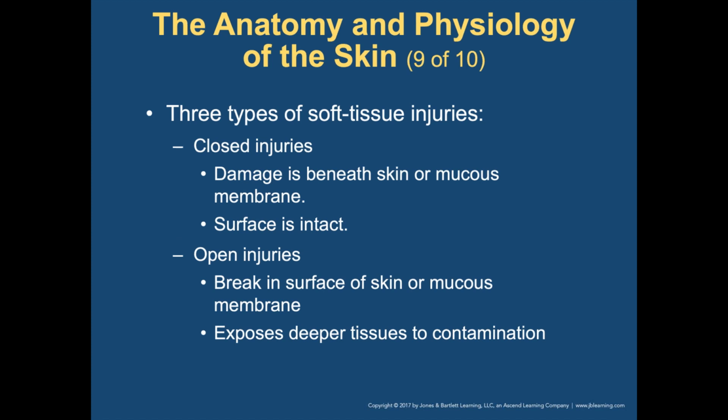I'm going to have to go back and look into that because I think that's supposed to be 2.